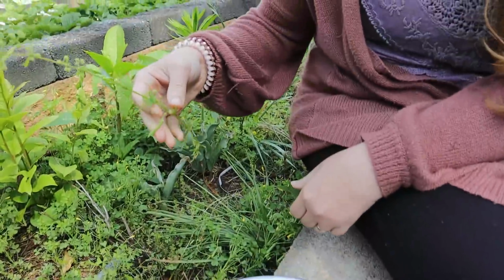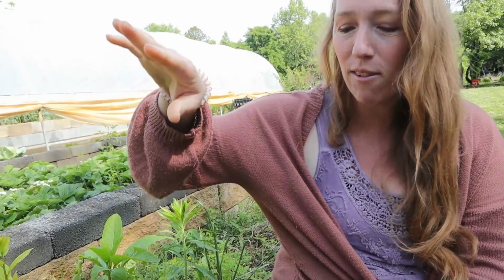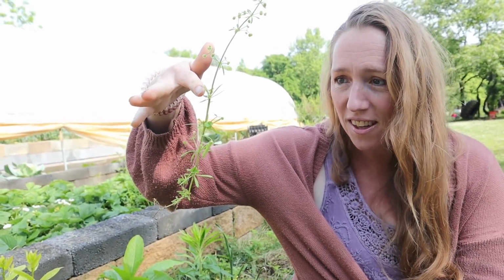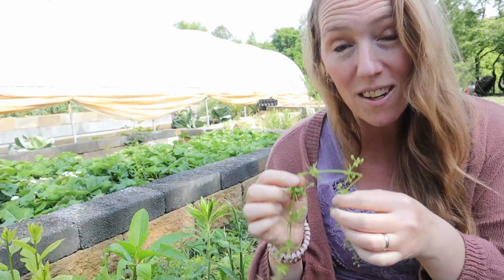Oh, here's something else that the ducklings would like, and it's good for them too. And it's good for you and for me. It's called cleavers. If you don't know why, look at there. That's why it's called cleavers. It cleaves to you. You can actually take this, make a tea out of it, and drink it, and it's really good for you.